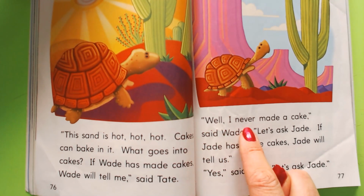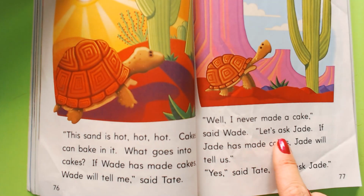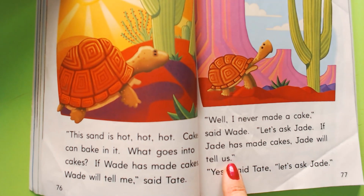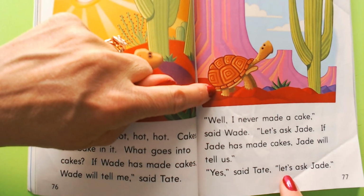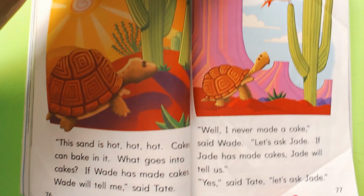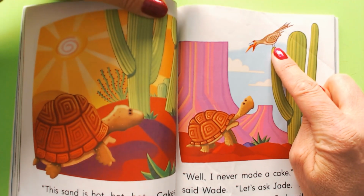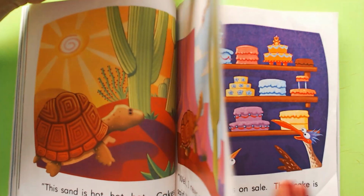Well, I never made a cake, said Wade. Let's ask Jade. If Jade has made cakes, Jade will tell us. Yes, said Tate. Let's ask Jade. And can you see who I'm pointing at up there? Is that one of those road runners? Might be. His name is Wade. Remember that for when you're reading it by yourself.